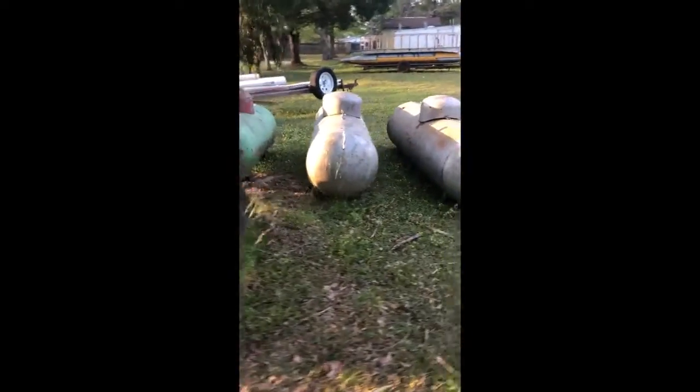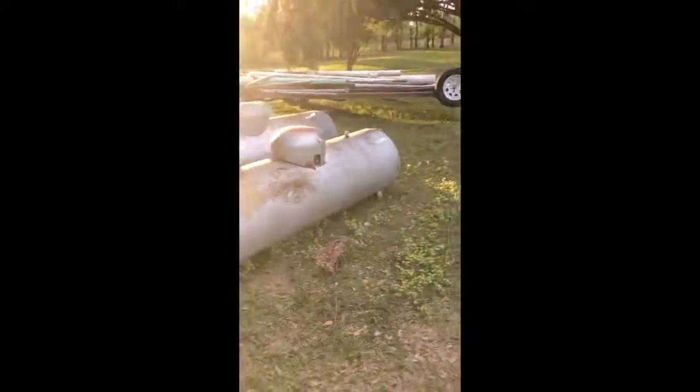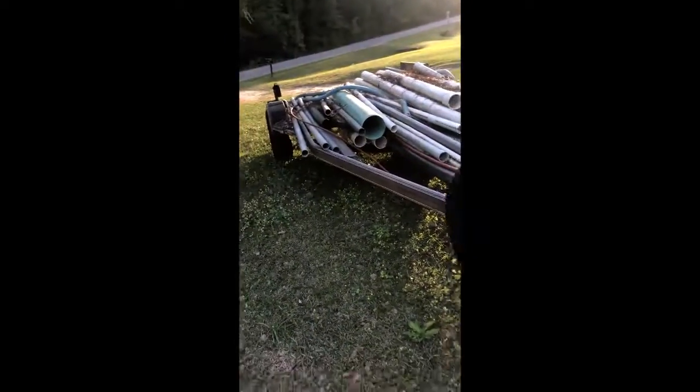All right, at the front of the property, we've got propane tanks, and I actually believe there's propane in them too. So that'll be a thing. Boat trailer with PVC pipe. You can take the pipe, you can take the trailer, or you can take both.